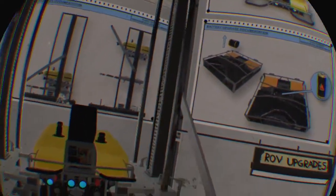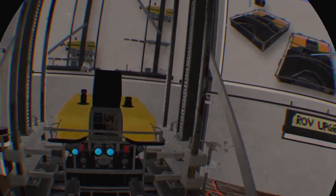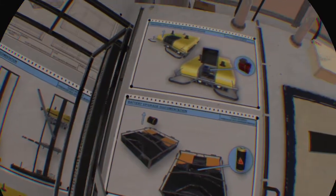I need to replace the transmitter in the ROV with the one on the table next to it. I need to lift the black hood to place the transmitter, then lift the bar up to put the sample container in the storage compartment.